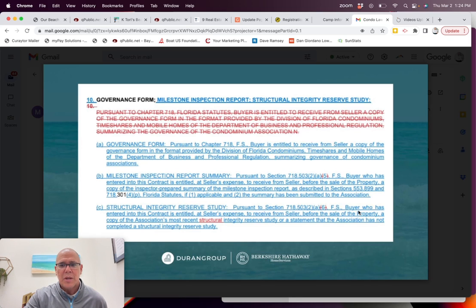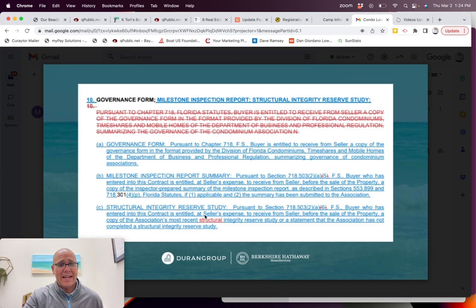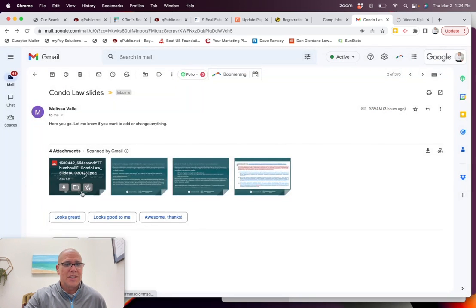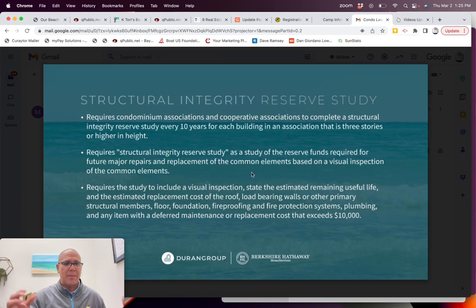Pursuant to this statute, a buyer who has entered into this purchase and sale contract is entitled, again, at seller's expense, to receive from the seller before the closing of the condo a copy of the association's most recent structural integrity reserve study or a statement that the association has not completed a structural integrity reserve study. So what is a structural integrity reserve study? Basically, a study of the reserve funds required for future major repairs and replacement of the common elements.